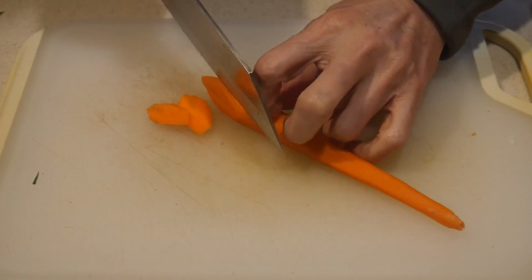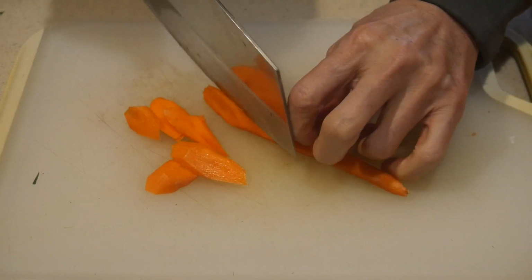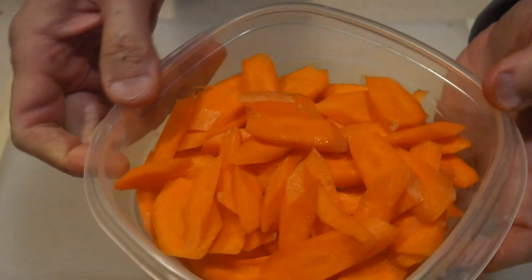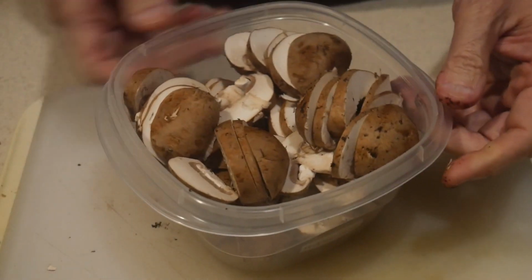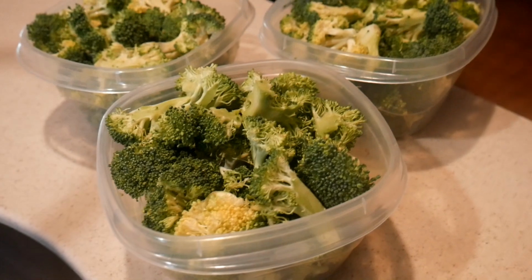Another prep that I always have on hand are carrots. Carrots have excellent shelf life. In fact, the carrots that I slice here will stay good in the refrigerator for up to 2 to 3 weeks. These are some of the common vegetable ingredients that I prep usually every week or every other week.